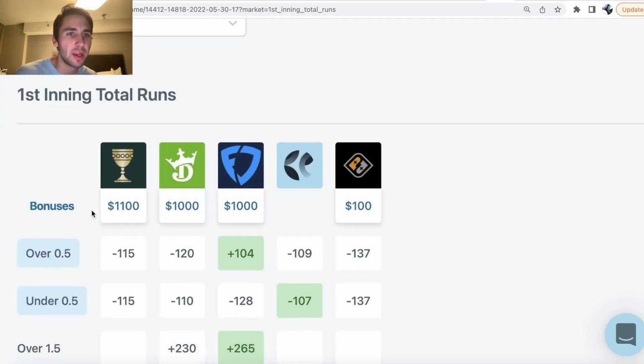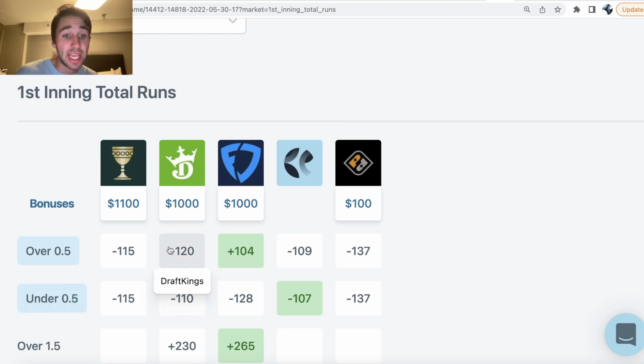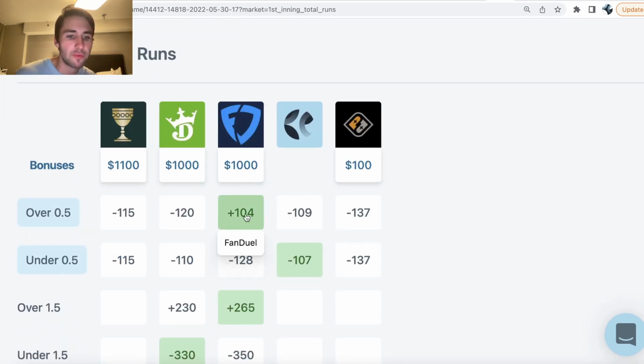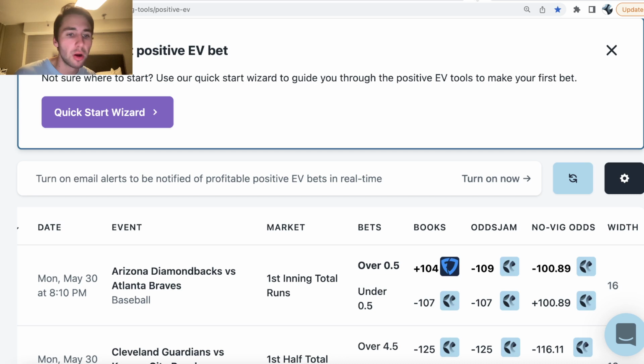If we look at the current odds for this game, you can see DraftKings has the yes run first inning at minus 120, plus 104 on FanDuel, minus 115 on Caesars. The only sportsbook giving you plus money is FanDuel, and it's pretty clear there's a lot of value in this bet. Diamondbacks Braves, yes run first inning, plus 104. So that bet I hit, and that is definitely a bet I want to add to my parlay.